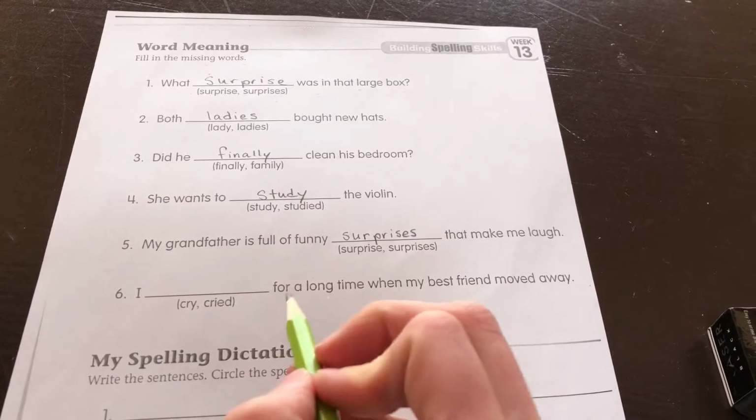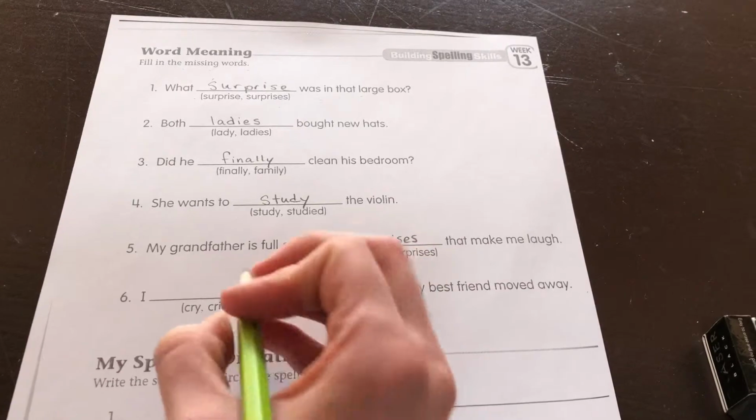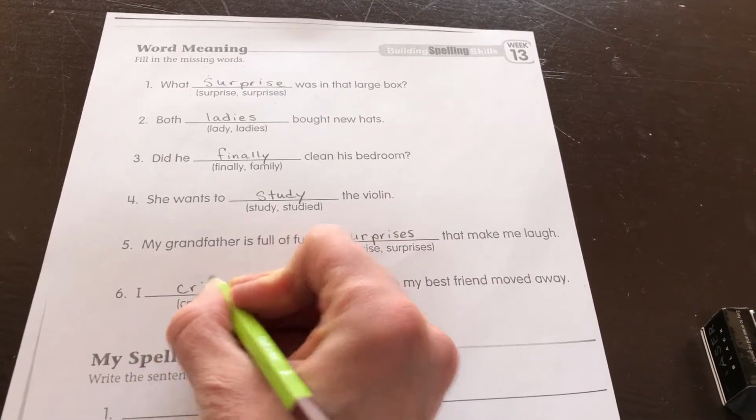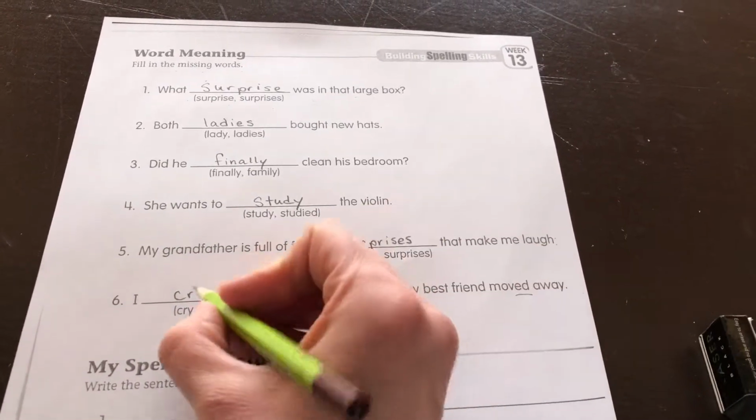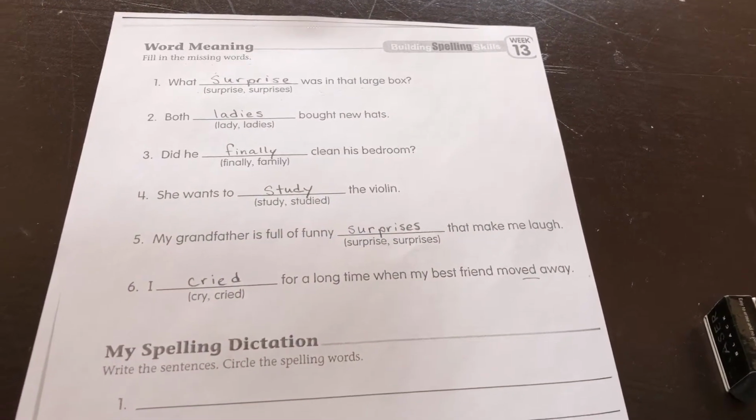Number 6. For a long time when my best friend moved away. I cried, past tense, because we have moved here, which is also past tense. I cried for a long time when my best friend moved away.